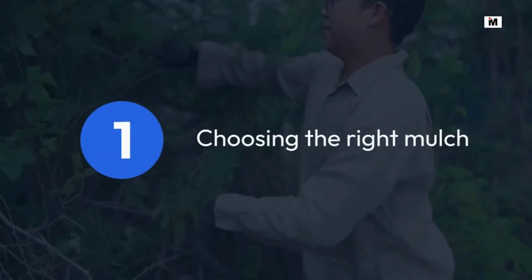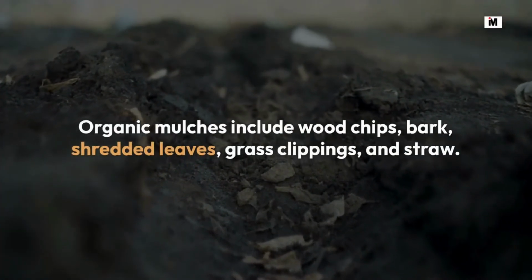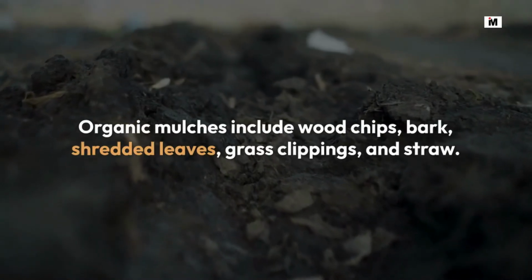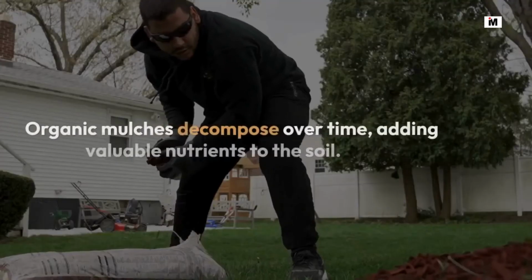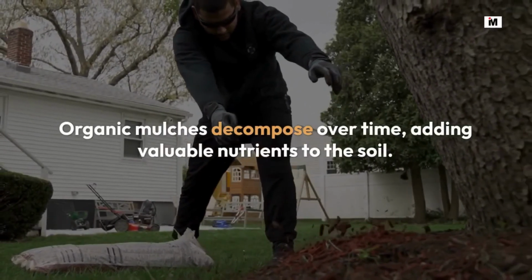1. Choosing the right mulch. Organic mulches. These include wood chips, bark, shredded leaves, grass clippings, and straw. Organic mulches decompose over time, adding valuable nutrients to the soil.